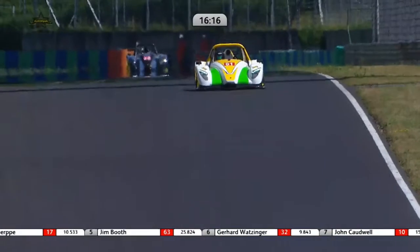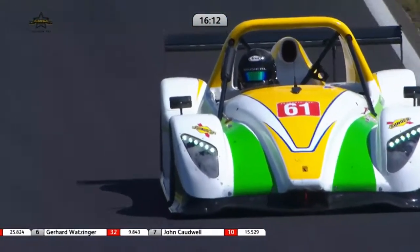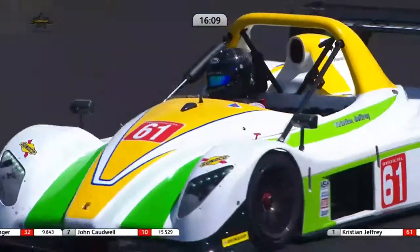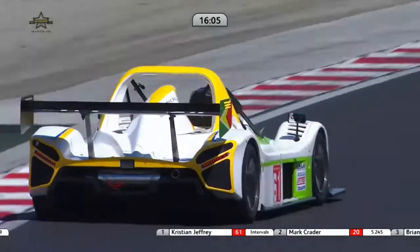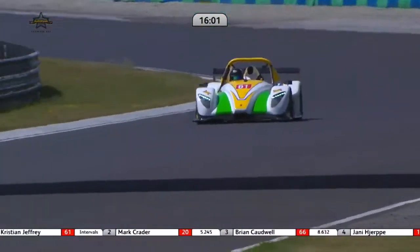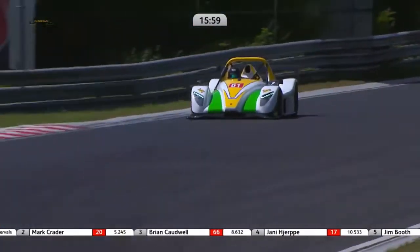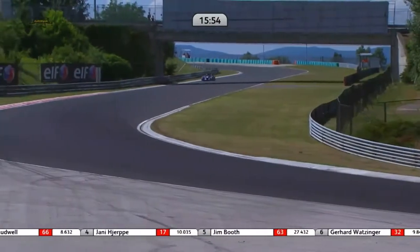As over the line comes Christian Jeffrey. And again, he just eases 8/10 out over Mark Crader. So Christian Jeffrey, with just over a quarter of the race to run, is now really exactly where he'd like to be, which is at the front of the field, pulling clear of those around him, and he can really just pick and choose his pace.